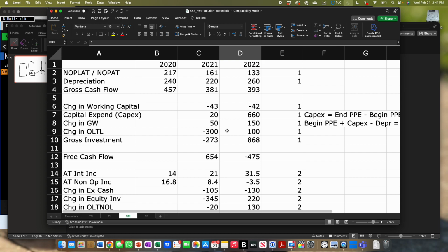So that's why you solve for your NOPAT, but because it was a non-cash item, you add it back to get to your gross cash flow. If there were no taxes, who cares about depreciation? It wouldn't matter, right? So the only reason from a cash flow standpoint we care about depreciation is basically because it does indirectly affect the taxes, right?